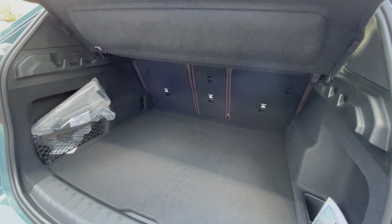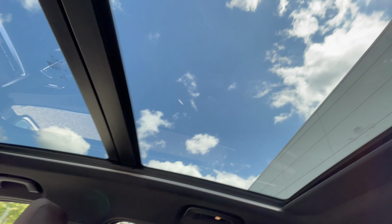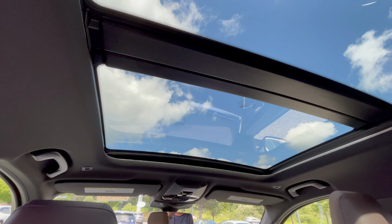Plenty of knee room. Yeah, plenty of knee room. Absolutely. Headroom, I've got like six inches above my head. Yeah, more headroom. You have that beautiful panoramic sunroof, which is going to extend past the rear passenger's headrest, so it's going to fill the cabin with lots of natural light.